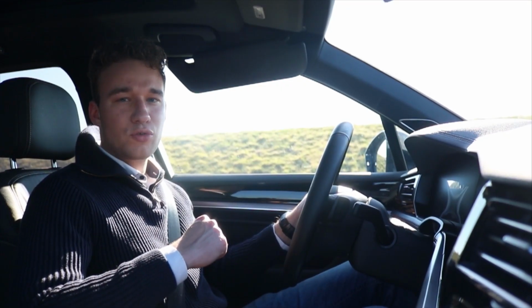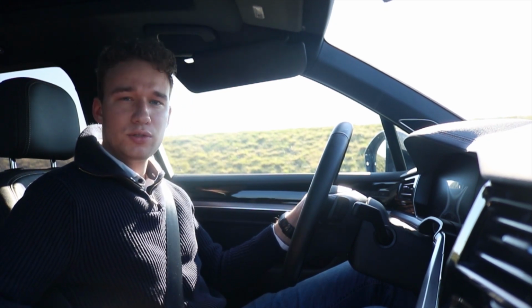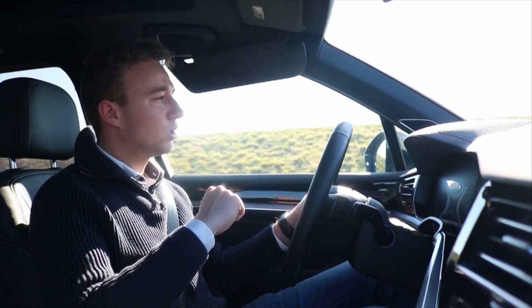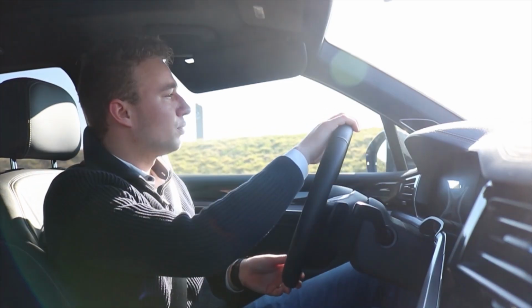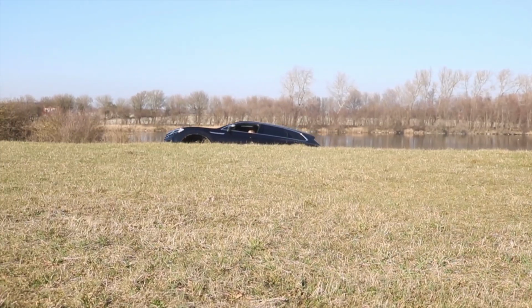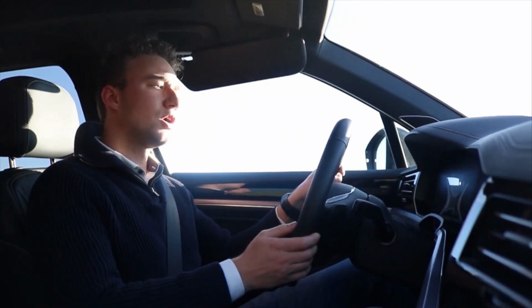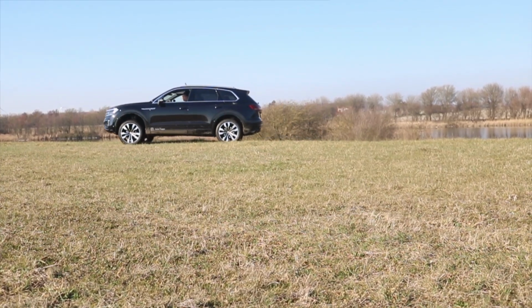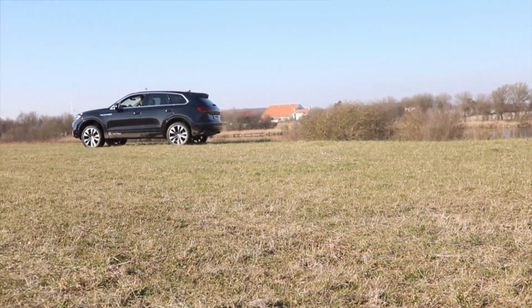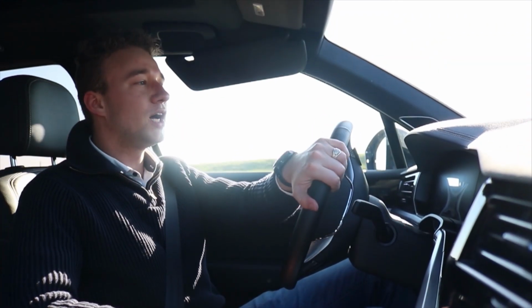Now, coming back to the off-roading part, you just pop it into the right driving mode, look for a dike as we call it in the Netherlands, and let's see if it can climb up this hill. Yes, no problem at all. There you go. Wow, I'm really surprised that it just drove up this hill without any problem.